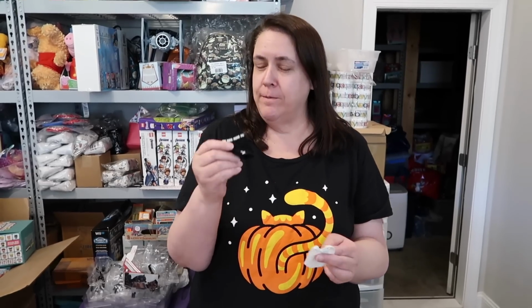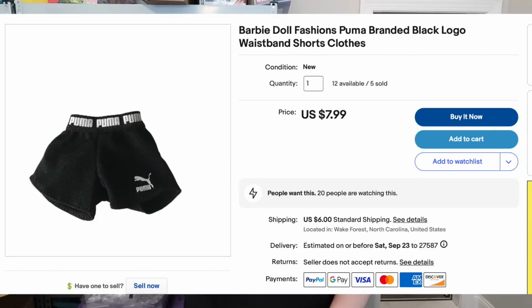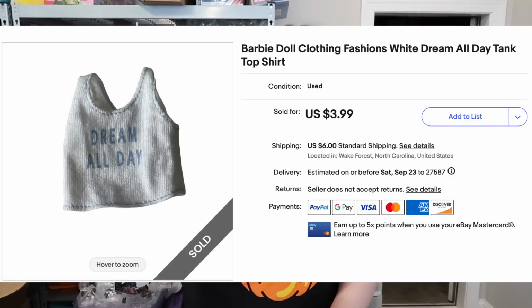And one more thing, or one more order. Somebody bought some Barbie clothes. This is a previously loved little Barbie shirt. And then these are some brand new Barbie Puma brand shorts for dolls, not for humans. Just saying that because we get a lot of people that are like, oh, I thought those were going to fit me. And I'm like, well, they're in the doll category, so I don't know how you thought that. But anyway, these little items sold for, do you know, Paul? No, I don't know. Did you pull these up? Yes. It looks like the total order was $11.98 plus shipping on these.